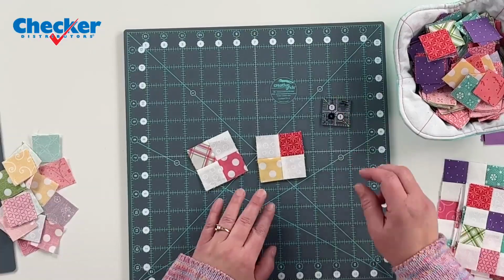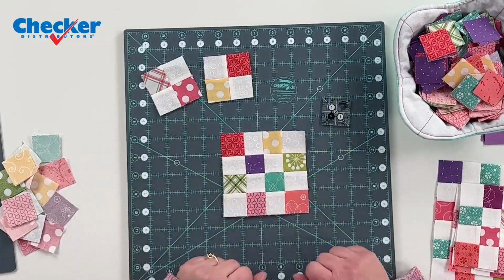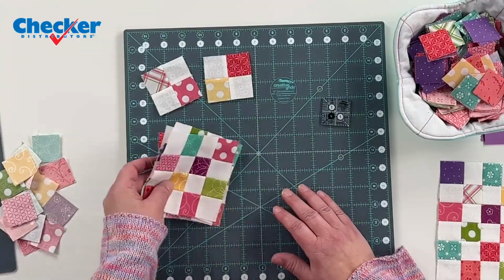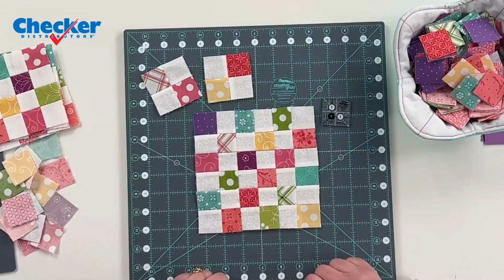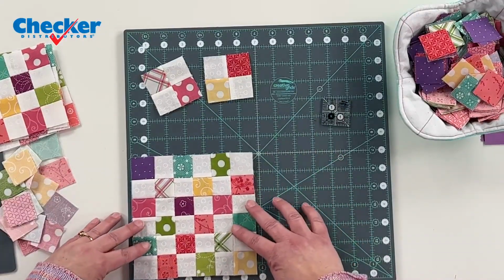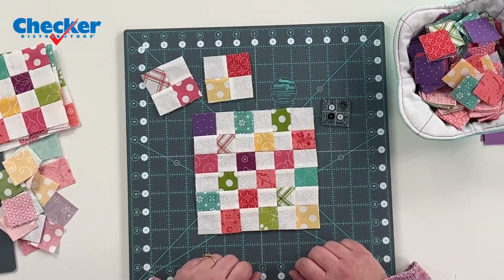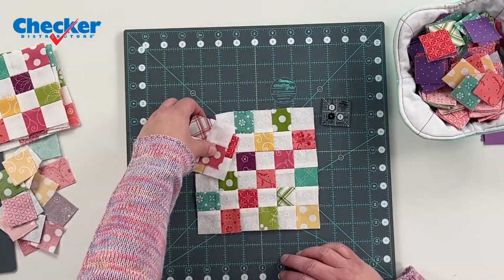So then I decided those weren't big enough, so let's put 4 of those together to make some 16 patches. Maybe a few of them. And I thought, well, let's just keep going. This one's got 36 patches to it. And I'm just on a roll. So I think this might be big enough to do a block. It measures 6.5 inches before it's sewn into something, so that's not a terribly big block to do. And it took very little effort just combining those 1.5 inch squares.